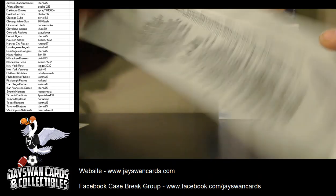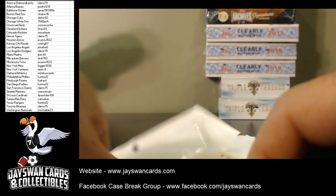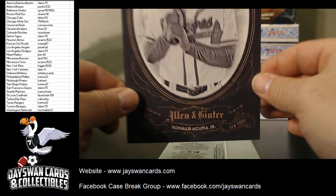Box topper. Got a Ronald Acuna for the Braves.